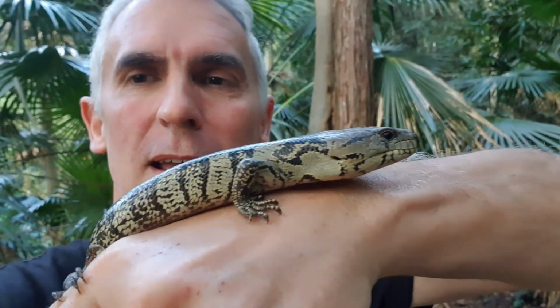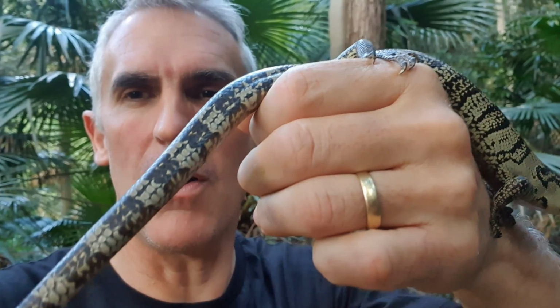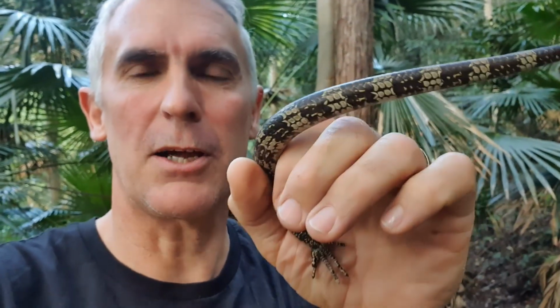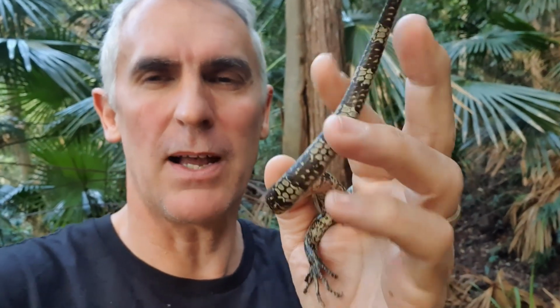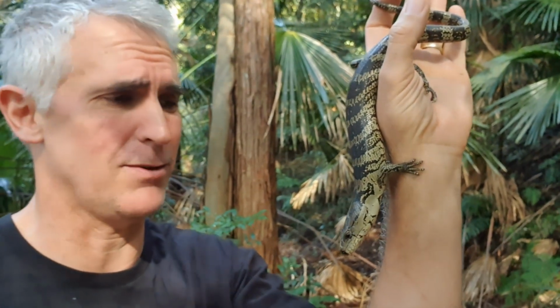Absolute gorgeous animals. Another adaptation is this long thin tail. It's almost like a prehensile tail. They use that to help grab and hang on when they're climbing amongst the trees, and it's very flexible, unlike a Bluetongue. These guys typically don't lose their tails that easily compared to Bluetongues, and Bluetongues are very tough little things. They take a bit of a pounding to lose that tail.